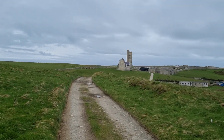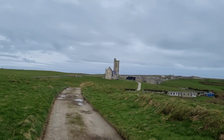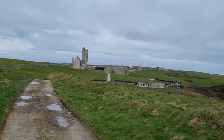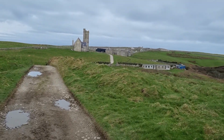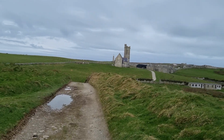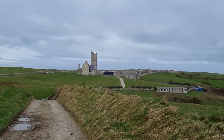It's like this island, no vehicles, no street lights, no Wi-Fi, no tellies in any of the properties, nothing like that. Lovely. You can really get away from it all out here.